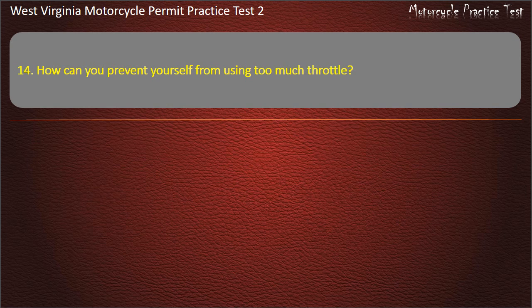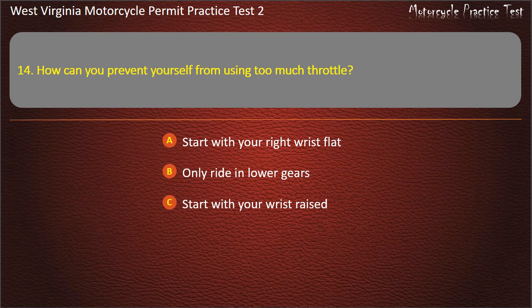Question 14. How can you prevent yourself from using too much throttle? Start with your right wrist flat. Only ride in lower gears. Start with your wrist raised. Keep the clutch pulled in. Answer. Start with your right wrist flat.